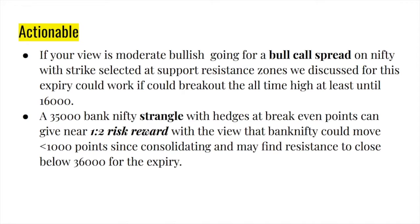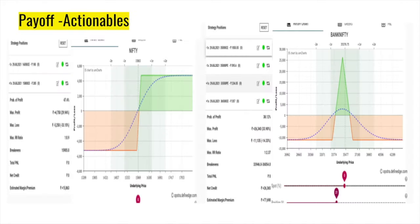BankNifty 35,000, just been conquered, is a major support zone on the open interest data. A strangle is giving a very good risk reward of 1:2, right? Assuming that it will not make a 1,000 plus move in a week, right? You can see the strangle with the hedge positions at 35,000 for BankNifty, not a straddle, sorry, it's a strangle with the hedge positions, and a bull call spread of 16,000 and 15,800, right? Both are giving 1:1. The BankNifty actionable setup is giving 1:2 risk reward, so you can go for this at your own discretion and after consulting a financial advisor. It's not a recommendation, right? It is only for educational purposes.